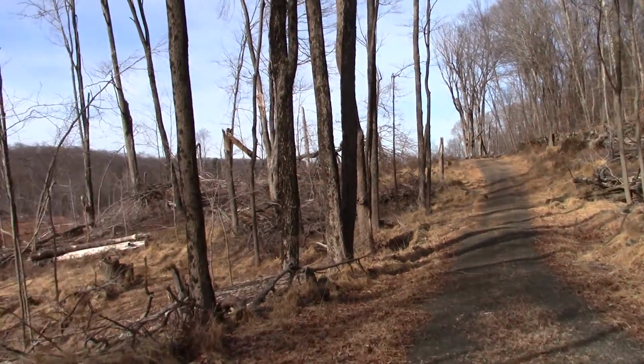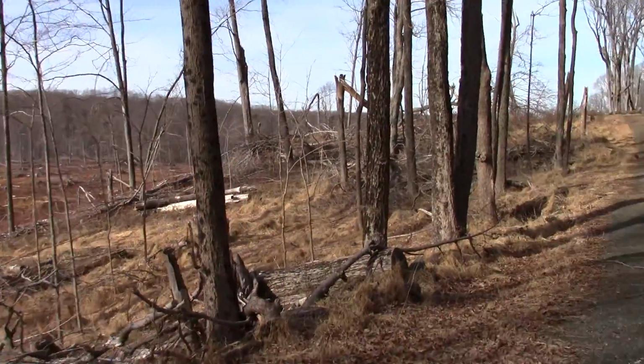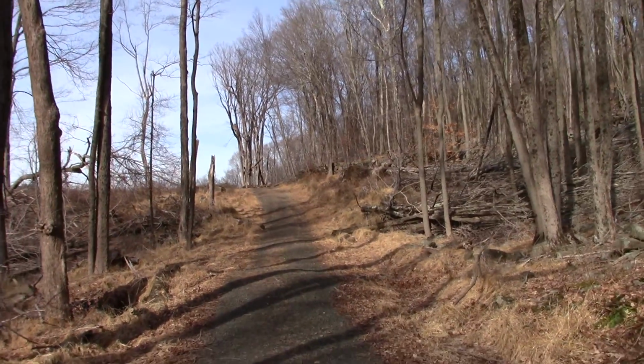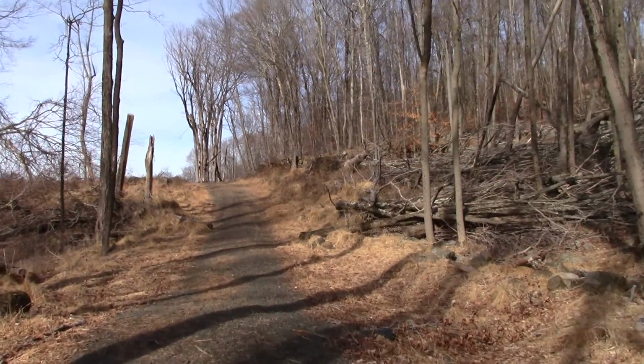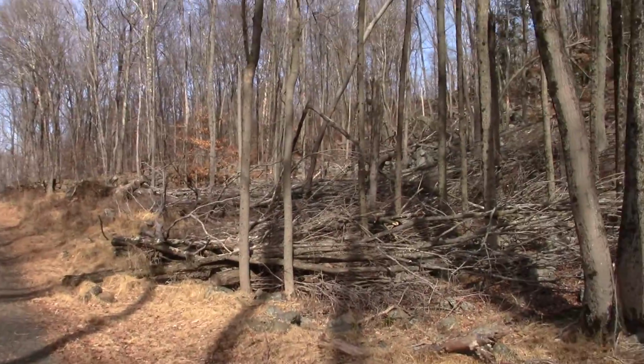Except I still can't get over this. I apologize if it's shaky at all. It's really rough ground here. The camera's got stabilization on it, but it doesn't always work as good as it should. And go up here, there's a couple foundations we'll look at. Unbelievable, the damage up here.